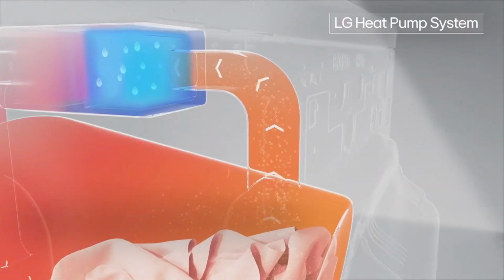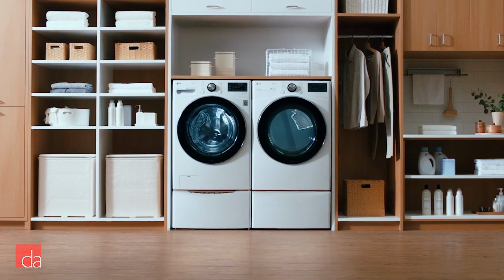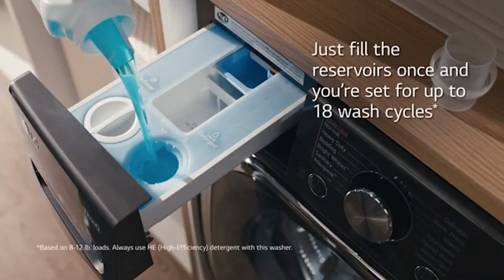Now, onto the dryer, the DLX4000. It dries loads faster than most other dryers we tested, which is a huge plus. And the best part? It's stackable with the washer, saving you space in your laundry room. But, I'll be honest, there are a couple of downsides.